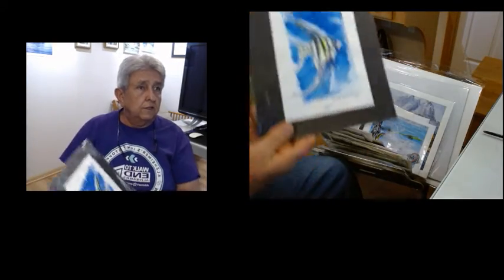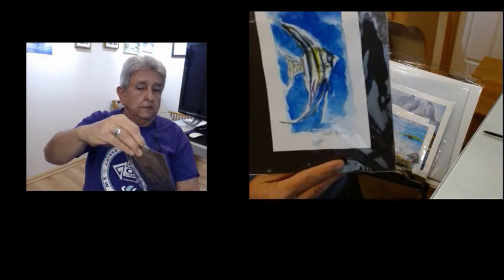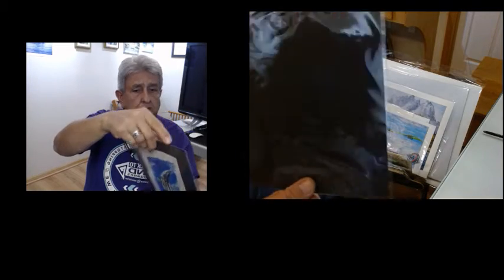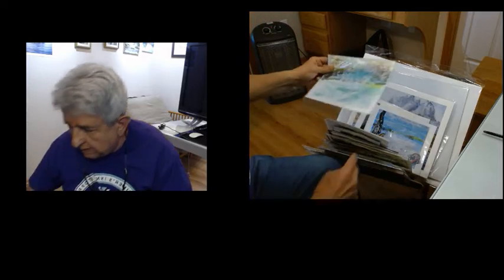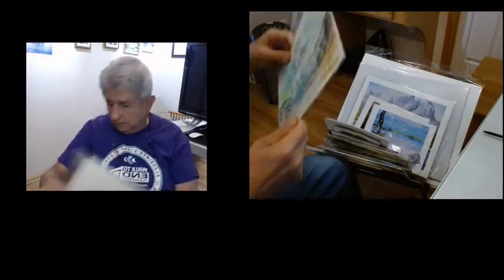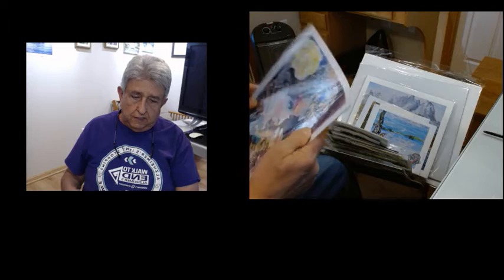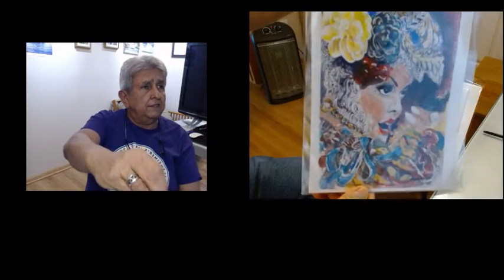Here's another watercolor of angelfish, freshwater angelfish. Another watercolor, a beach scene. This is a photograph of a painting I did.